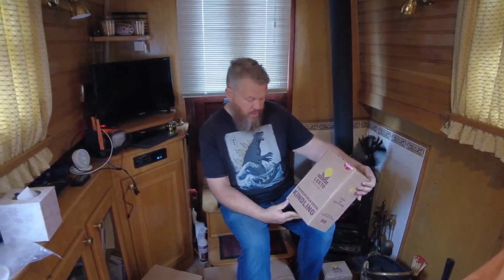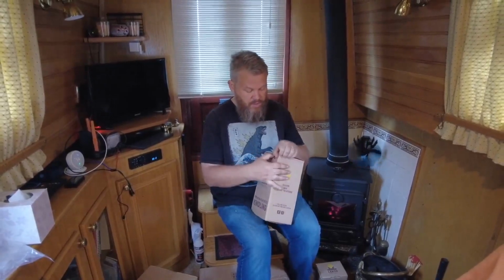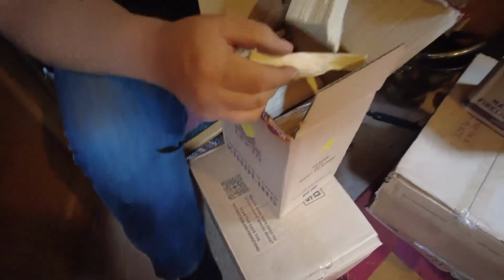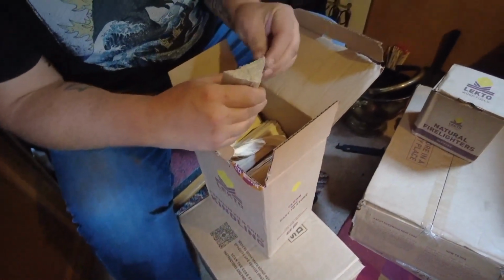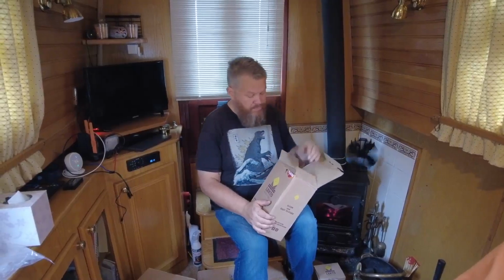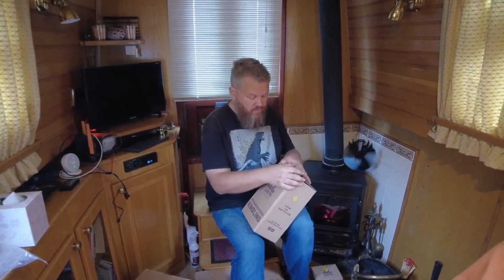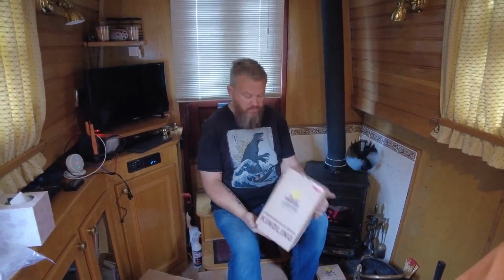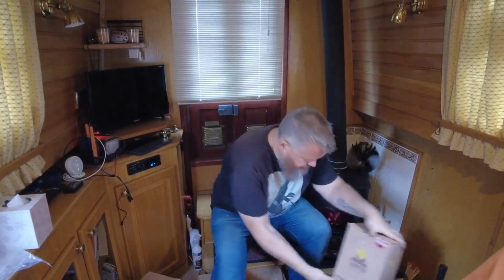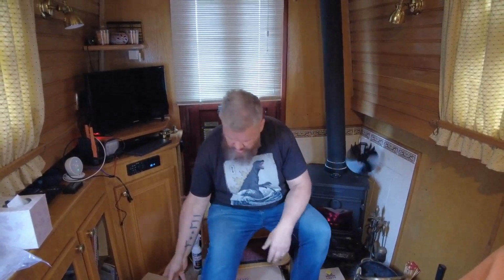Premium Kiln-Dried kindling. I'm not sure what's so premium about it, but it does have a sticker that says it's ready to burn. Kindling. Apparently premium kindling. It's nice and dry. That's good. We'll see how well that works compared to the non-premium kindling that comes from your average grocery store and everything. We got one box of that.